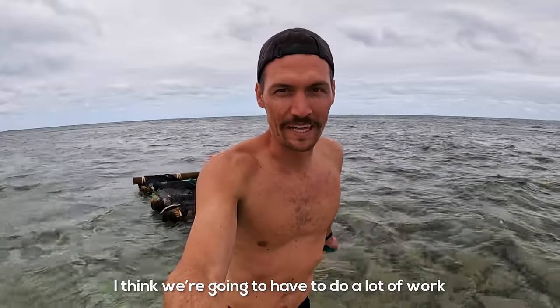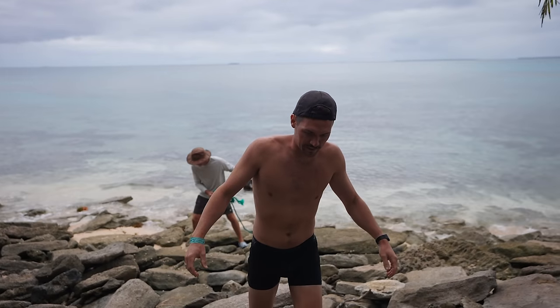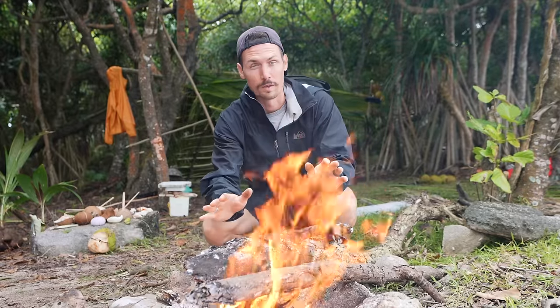So I think we're gonna have to do a lot of work to this raft before it's gonna carry any of us. Well, that wasn't quite as hard as I expected. You're looking skinny. I haven't seen that in a while. What are you trying to say? That little island walk we just did really took it out of me. Could really use a coffee right now. Or food, or water.